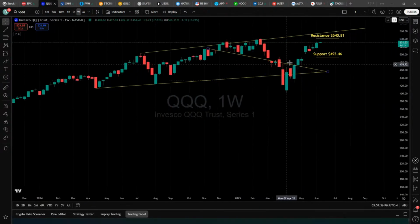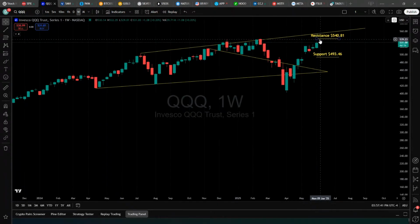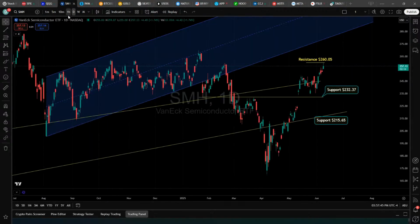Into the Qs. The Qs here continue to just steadily push a little bit higher. Next major resistance for the Qs is going to be at $540.81.